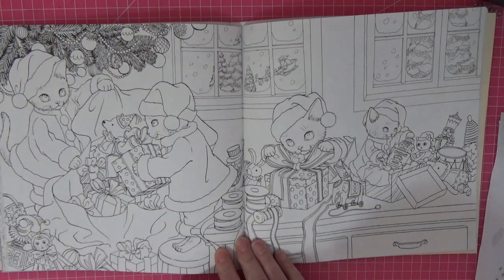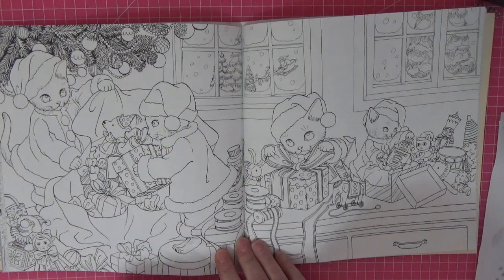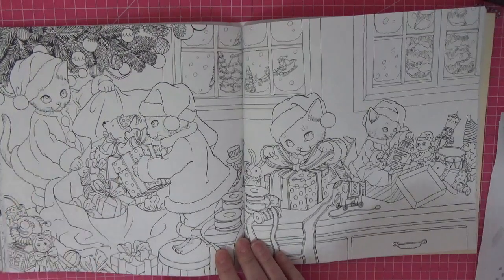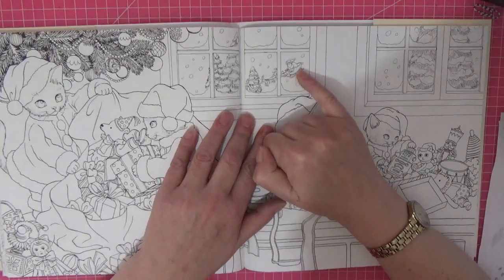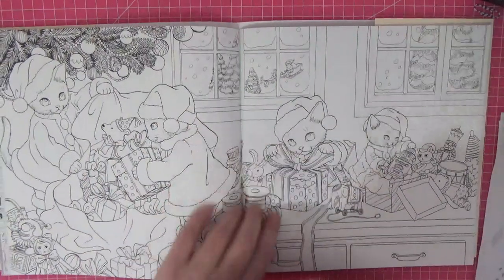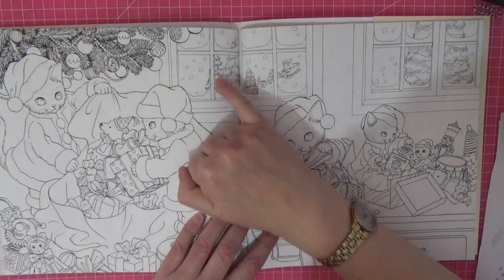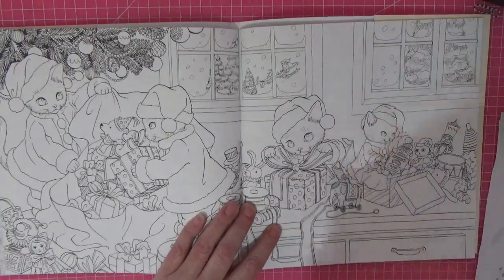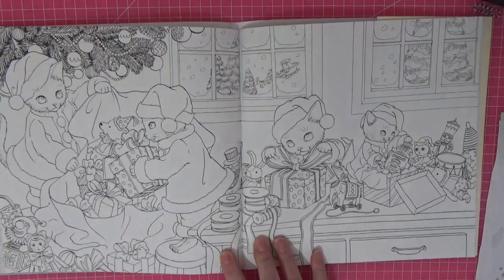So they're all a little production line there, wrapping and sorting and putting it into the Christmas sack for, I presume, Santa. Even the scene outside the window is Santa on his sleigh. So this can't be Santa. They must be Santa's helpers, people. Santa on his sleigh and the tree with snow on it. Is just a magnificent page.